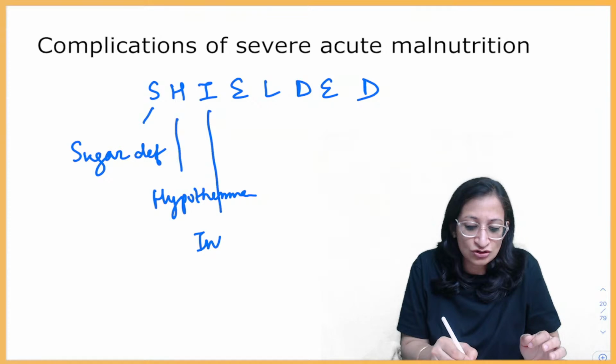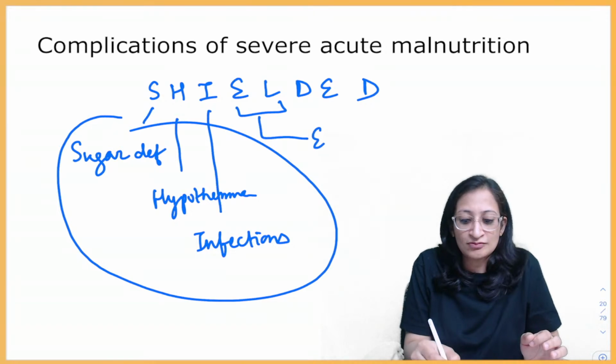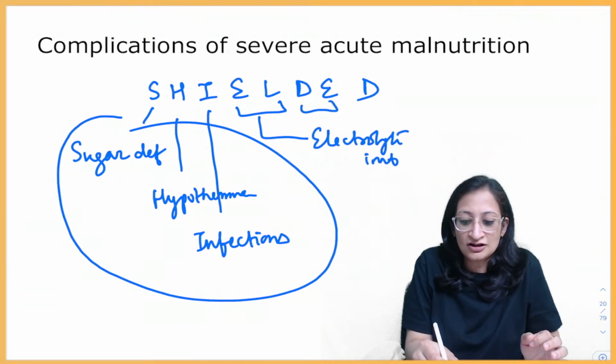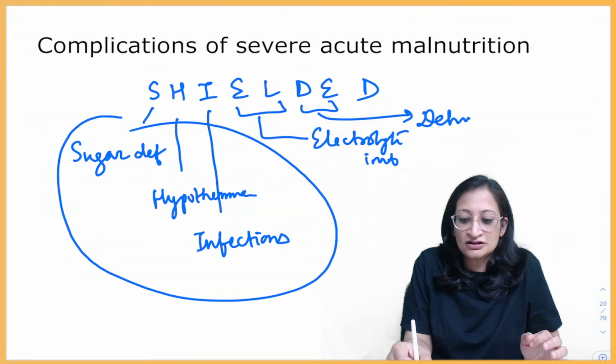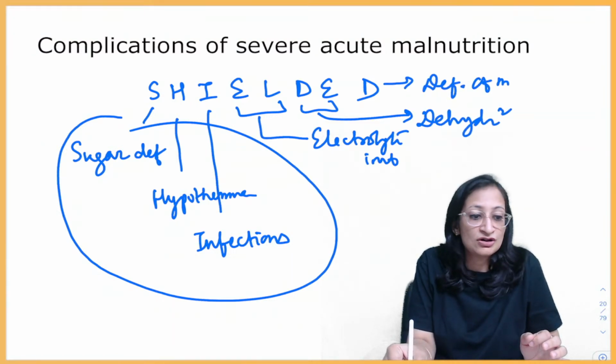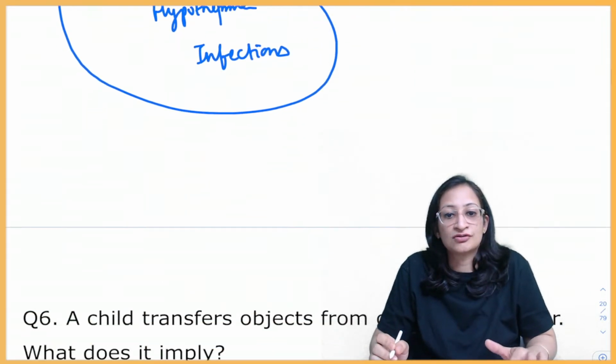I for infections. Hypoglycemia, hypothermia, and infections form a triad in a child with malnutrition. EL for electrolyte imbalance, right? DE for dehydration, and another D is for deficiency of micronutrients. So that is how you can remember the complications of severe acute malnutrition, right?